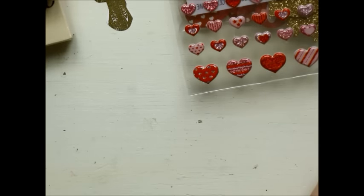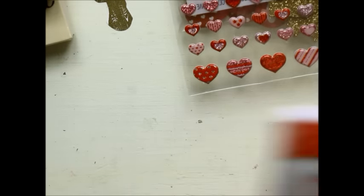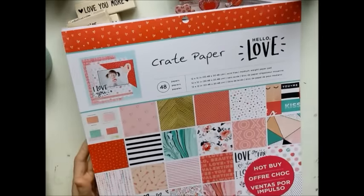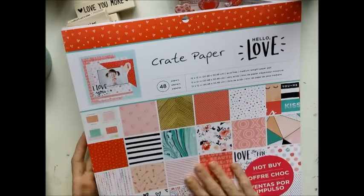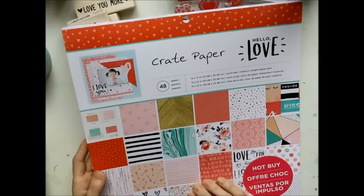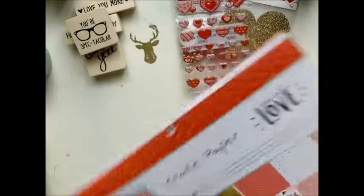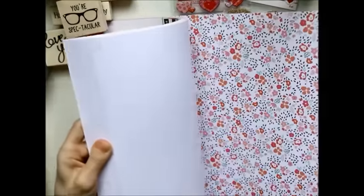I also picked up this paper pad. I missed the hot buy for $5, and I had to wait like 2 weeks before it went on sale again, and they went on sale for 70% off this week. So this was like $5.99 or $6.99, I forget, but it's the Crepe Paper Love Collection.